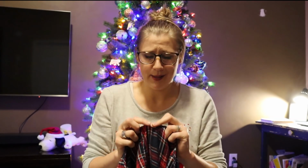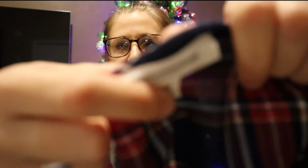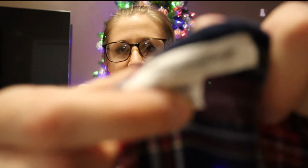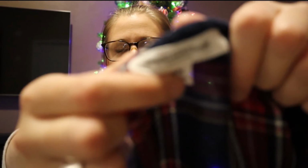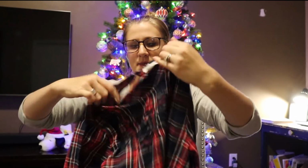This is a brand I always like to find. The resale value is so-so, but I just really like the pieces that they make. So, you know, sometimes you just got to enjoy what you're selling, right? So here's the brand. It is Beach Lunch Lounge. I've only found this a couple of times. Like I said, the resale value is so-so, but it's sold pretty quick for me. There you go. It's a size medium, and again, this is a great piece. This is going to go up ASAP because it's just right for the time.